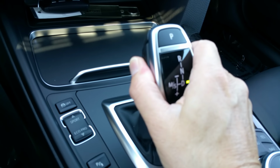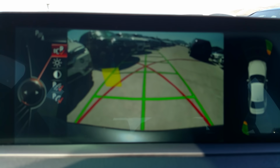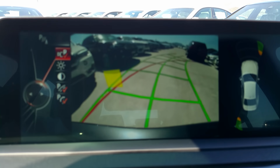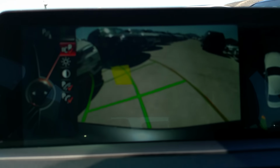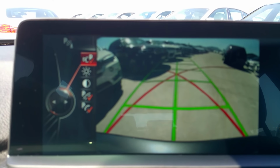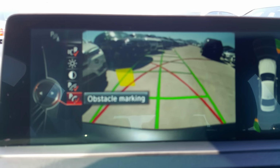If you want to go into reverse, just hold that and go all the way forward, and then the rear camera comes up and the sensors on the right. As you can see, we do have the green lines activated right now. That's your direction of travel. Red is your maximum turn. Let me get that closer, sorry. And then we also have the obstacle warnings indicator there, which you can see with that yellow box.